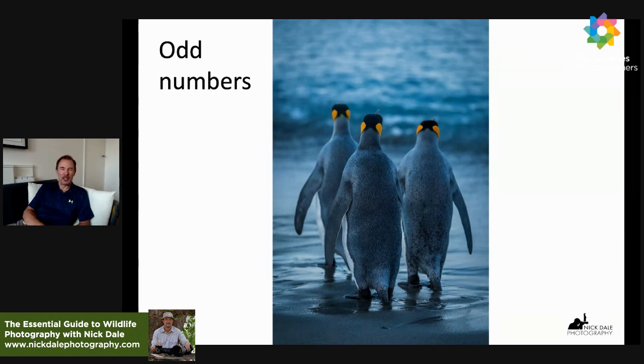One of the other strange things about the human eye is that we tend to like odd numbers. I don't know why, but if you're doing a still life or if you're taking a picture of a group of animals or birds, try and make sure it's 3 or 5 subjects rather than 2 or 4. It just looks better. Don't ask me why.